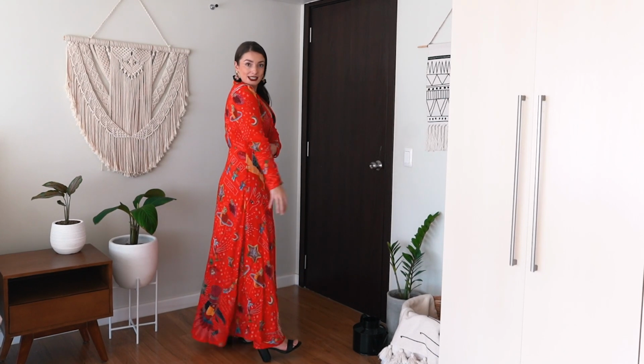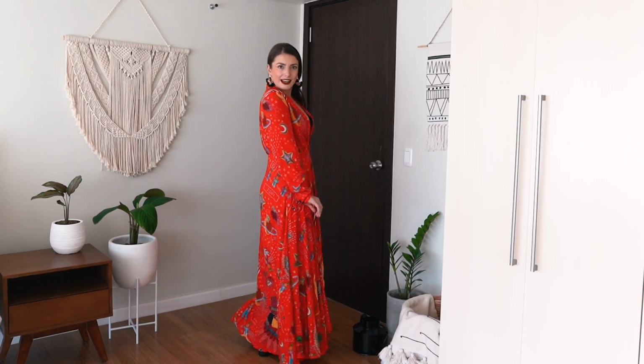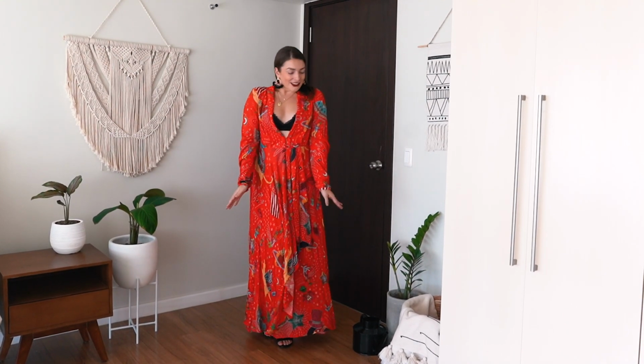We have long sleeves, which I really like. I'm a huge fan of long sleeves, especially because my arms are a little bit more dominant, so long sleeves make you look a little bit longer. And let's get a little bit closer. This is the lipstick with the whole look, so I decided to go for a sleek wet look, kind of. Put my hair in the back.